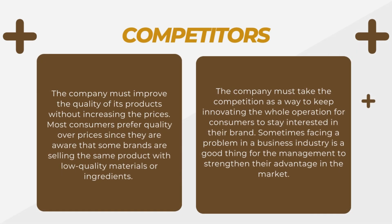And for the last problem, which is competitors or competition in the market, we have prepared three possible solutions. First, the company must improve the quality of its product without increasing the prices. Kasi most consumers prefer quality over prices since they are aware that some brands are selling the same product with low quality materials or raw ingredients.